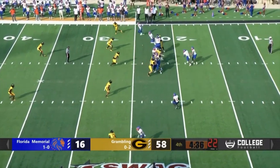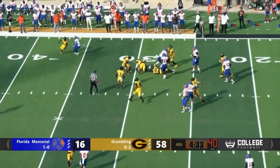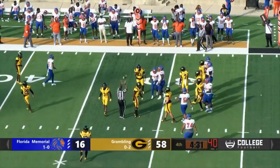1st and 10 for the Lions, and another big run. You can see George Young still running hard.